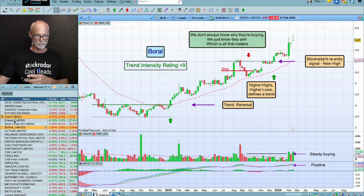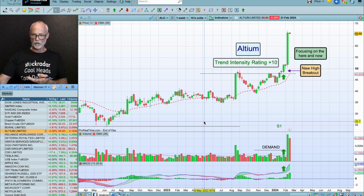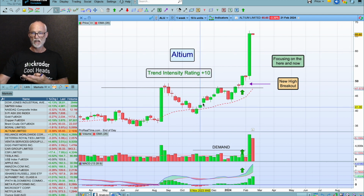And if we look at two stocks now. Altium, which is one stock, which again, we had a little entry here. It was just a new high. Nothing smart about this, but we live in the now. We follow a trend here.